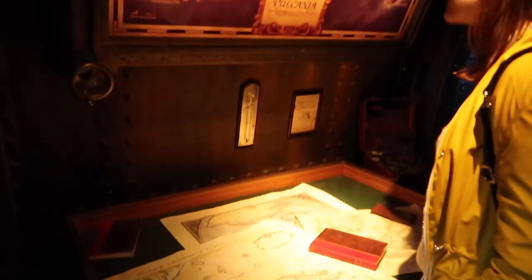Again, it's undercover, so if you want to hide from the rain, it's a good one to jump into. And it's not been busy when we've been there. No. So I think it is a pretty good hidden gem.